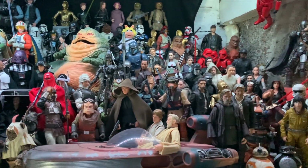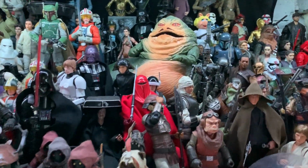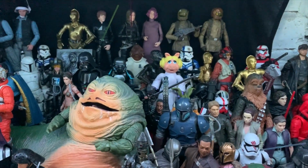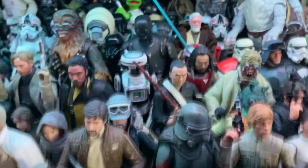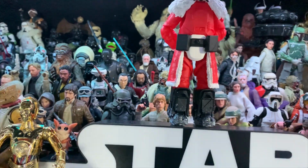Yeah, it's a really, really cool display. I love the way it just goes back and you can spend hours looking at it. I did put in a couple of little Easter eggs, so if anyone notices, there's a Miss Piggy in there, and Kermit the Frog as Luke Skywalker, which is really nice.